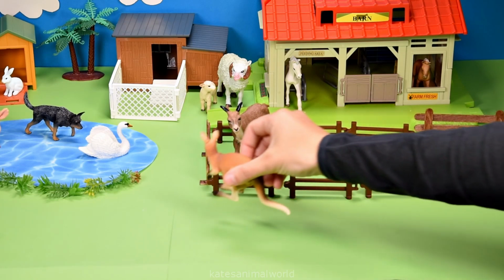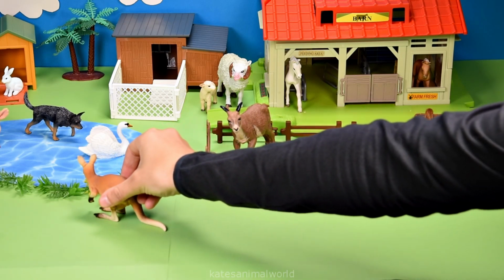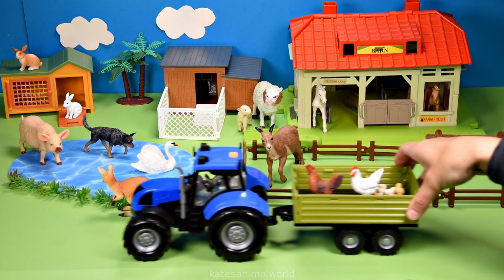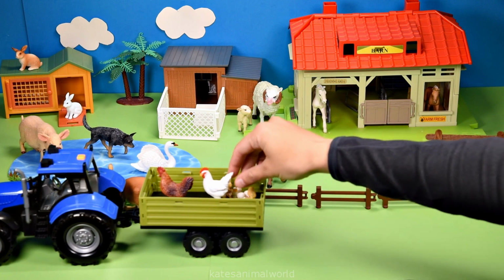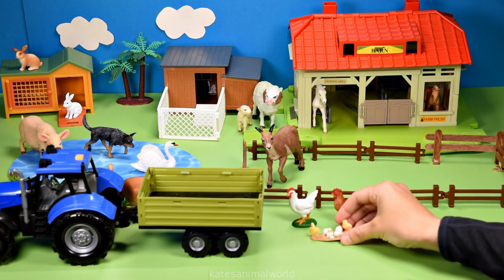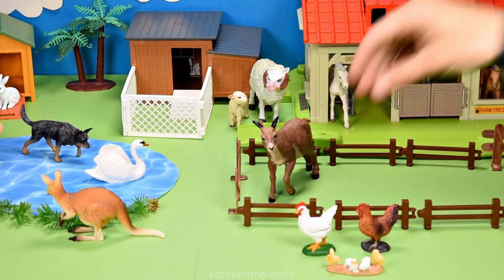Who's this coming in? It's a kangaroo and they've come to visit the farm. The tractor's here. Who's in the back? It's 2 chickens. And some eggs and chicks.